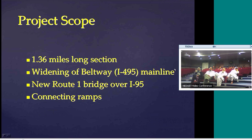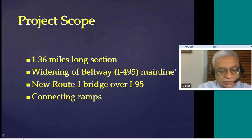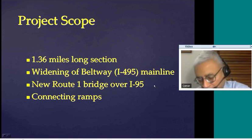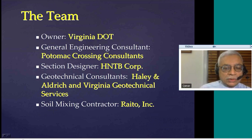Okay, so physically it was a 1.36 mile long section, and widening of the 495-95 beltway, and a new Route 1 bridge over the I-95, and all the connecting ramps. As I mentioned, the owner was Virginia Department of Transportation. The general engineering consultants were Potomac Crossing Consultants. Section designer was H&PB. Geotechnical consultants were Haley and Aldrich and Virginia Technical Services. I used to work for Haley and Aldrich at that time. And then later on for the construction, Rato Incorporated was the contractor for soil mixing.